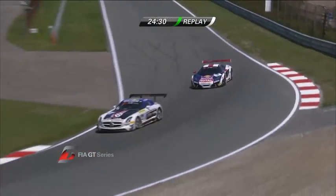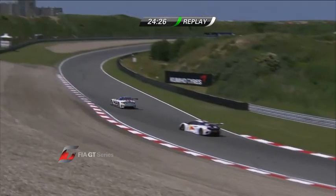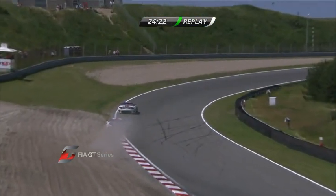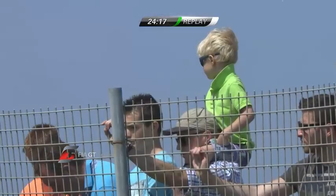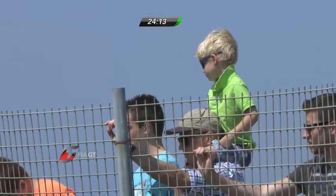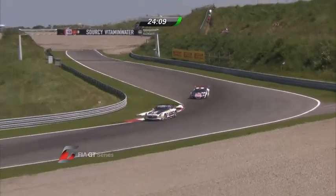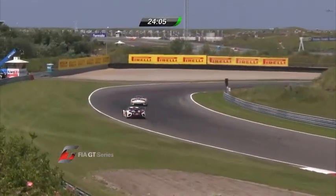Here's a look at the replay of Alvaro coming into Kumo box. It just runs wide. Well, he ran wide, but he just freed the car up on the exit too much. And maybe just exited the corner a little bit earlier than he had hoped to do. Anyway, he got away with it, got a bit of dust onto the outside rear tire. That'll take a lap or so for it to clean up totally, and then he's back on it again.